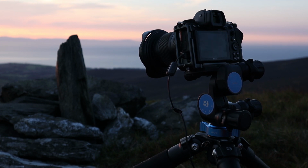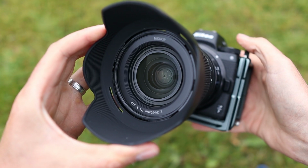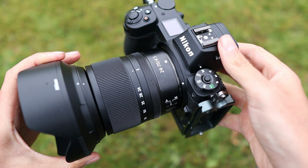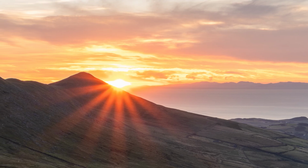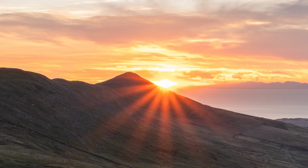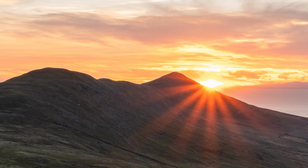Interestingly, the number of lens aperture blades and shape actually impact how the sunstars look, giving each lens potentially its own sunstar feel. 2. Shoot the sun when partially obscured. The smaller the light source, the more readily it creates sunstars. This is why I took the image while the sun was half obscured behind the mountain.